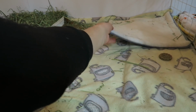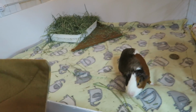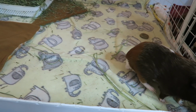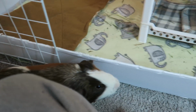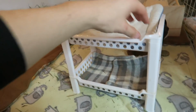All right, so this is probably wet. Yep, it is. So we're gonna replace that. And then I've got this one right here. And again, I like to kind of change up their layout just to give them some stimulation. So I'll just put this right there. Nice and fresh pee pad. We'll actually give him this house. And then he is wanting to jump out. Come on. We'll give him 2 fresh pee pads, so we'll take these off.